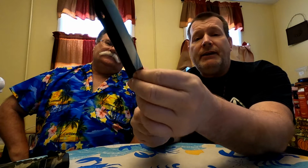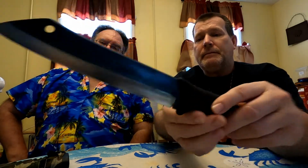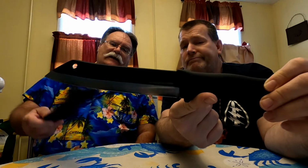However, it does have a Scandi grind, and Scandi grinds are traditionally a little weaker at the edge, but trust me, if it's a decent steel, usually it can handle a little bit of chopping. You just put another finish on it. They sharpen quick, and this is $65 or so, with a regular plastic sheath. If you get the leather one, it's $85.